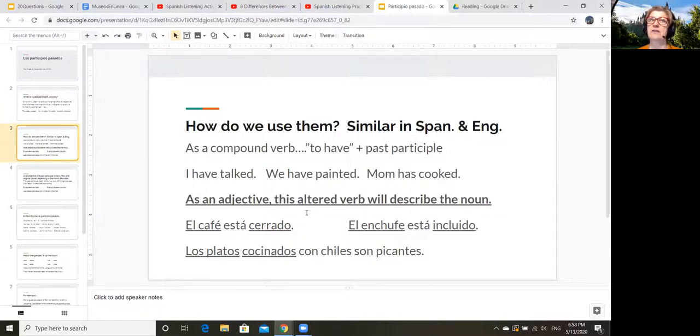It won't really say that somebody is doing something, even though it comes from a verb. So here is what we're going to see. El café está cerrado. The café is closed. The café does not close something else. It doesn't do the action of closing. It is closed. Closed describes the state the café is in. It's the opposite of opened, right? And cerrado is describing el café. Therefore, it's gotta go into a masculine form.